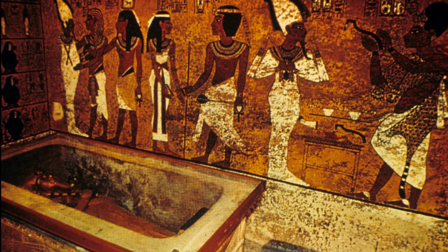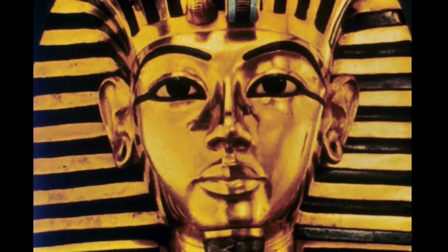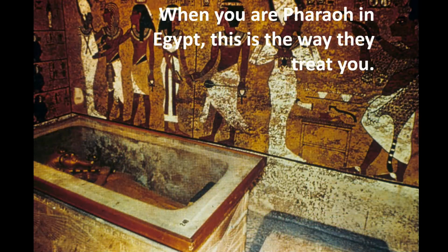It took 9 years to remove the treasures from this tomb. And it is important to me because it's during this time period that I think Moses fits into ancient Egyptian history. So let me explain to you why. And Moses understood that when you are in Egypt, when you're Pharaoh in Egypt, this is how they treat you.